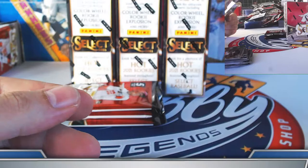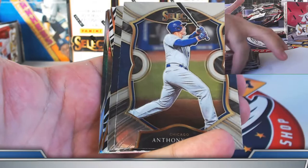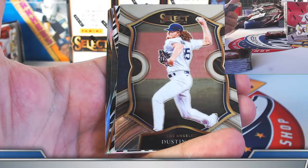Victor Gonzalez base. Ah, there's the zebra. Safari sighting. Get your binoculars ready, everybody. Zebra prism short print. Coming up, one per case on the zebras. This one is right side up. Good luck.